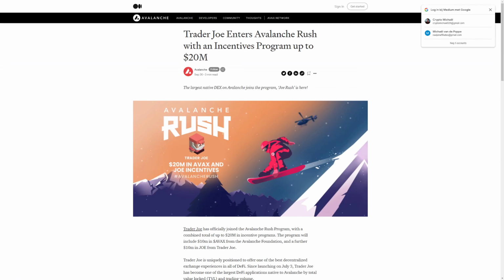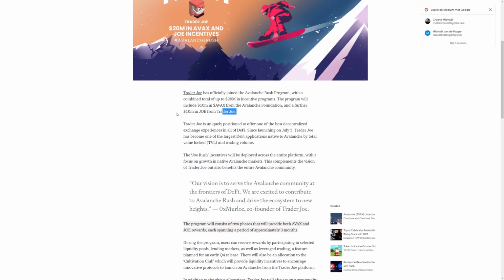Now let's rewind back to the Rush incentive program. Trader Joe was also part of this one, and it received 10 million from the Avalanche Foundation for liquidity instead of rewards on the platform, to which it added another 10 million itself as well. This is a pretty significant portion of the 180 million Rush incentive program.